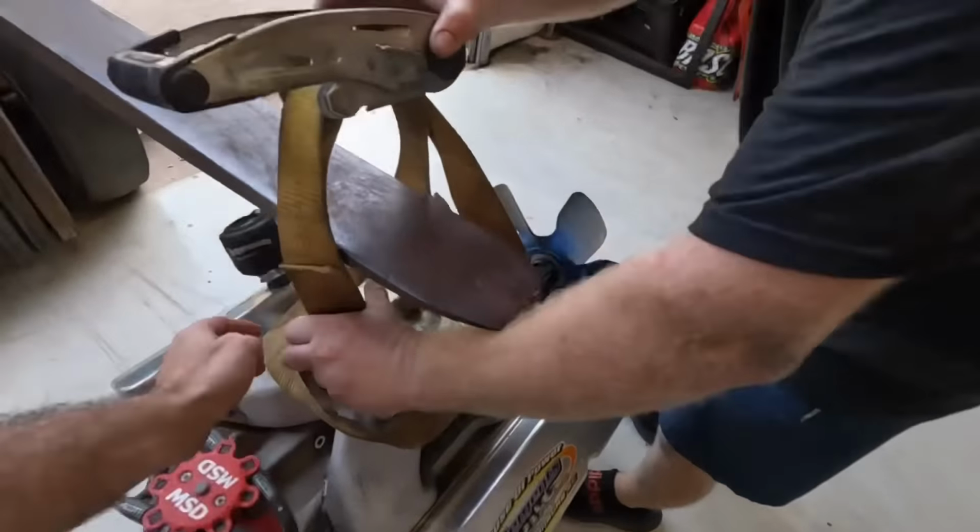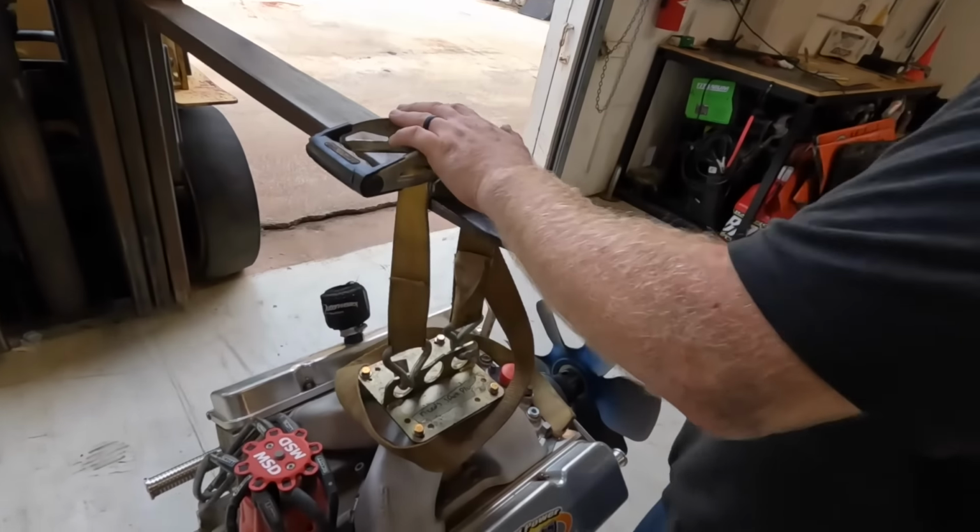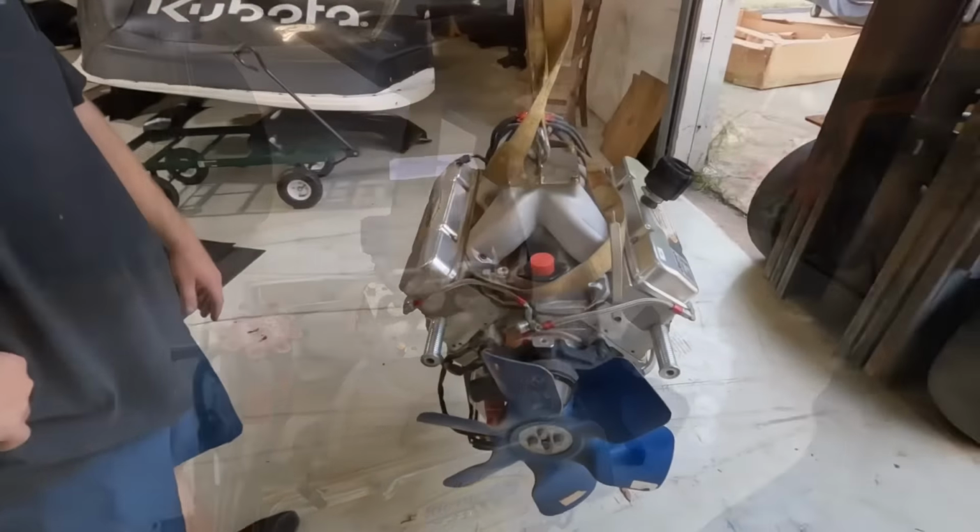Yeah. All right, it is time to put the Clements in the trailer where it is going. That's where it's going. Yeah, I bet you everybody is so confused. Hell, I'm confused. No, I'm really not. I'm not confused.